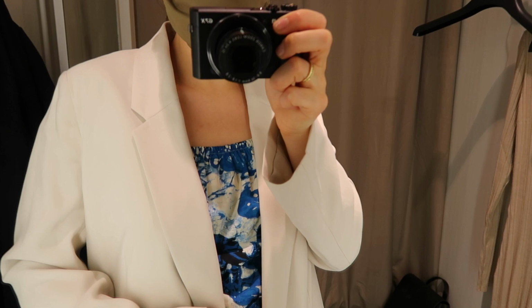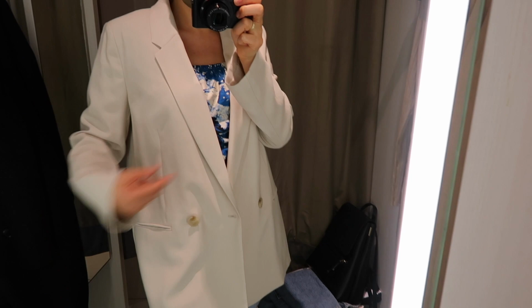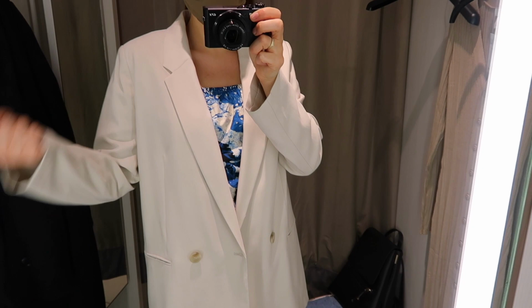Next we have this nude creamy blazer. It's a very soft lightweight material and it's very nice and structured, and this super soft thin material will be perfect for the spring summer season.